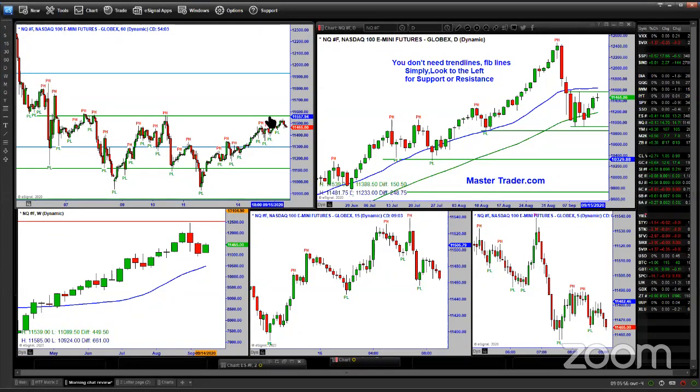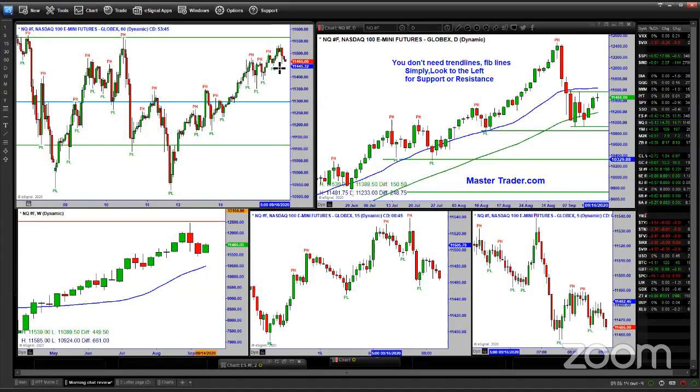And now this is the tough spot where sellers, you want to short it, this is the spot to do it. And getting above here gets into the void. So now, as I said, moment of truth. What is it going to do? We're going to find out shortly.